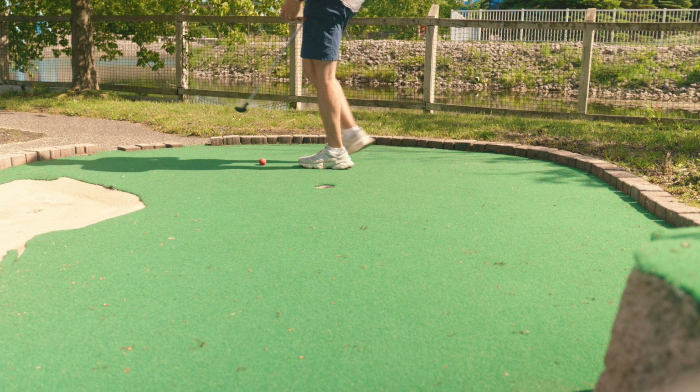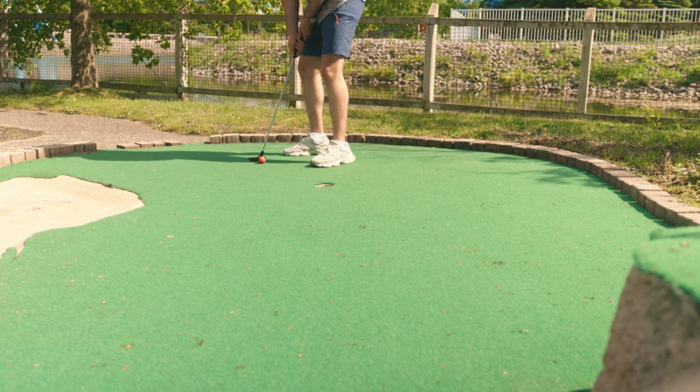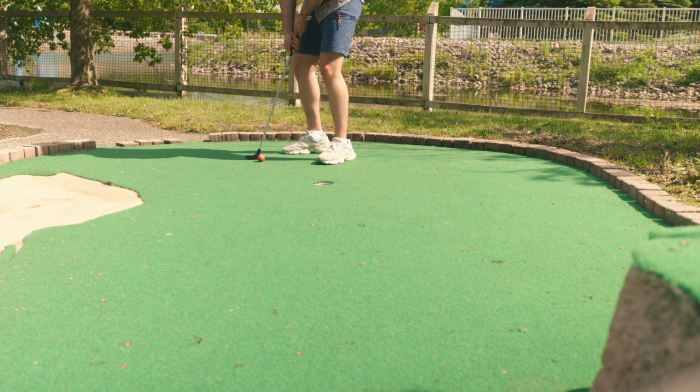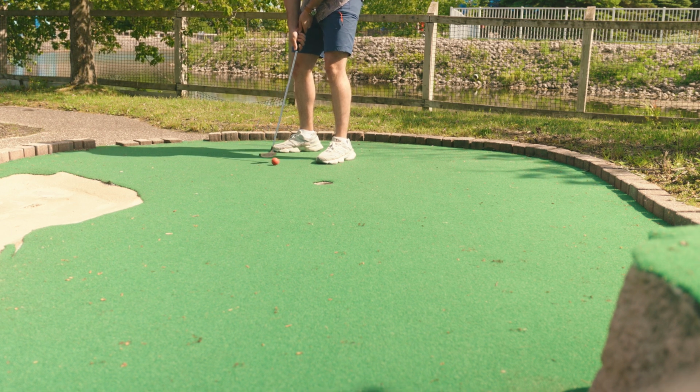It was one of the ones where I had a couple options to go into different holes up there, but I didn't know where it would come out. If I get this now, no pressure. If I get this now, it's a birdie. No pressure. I never choke. I excel under pressure.